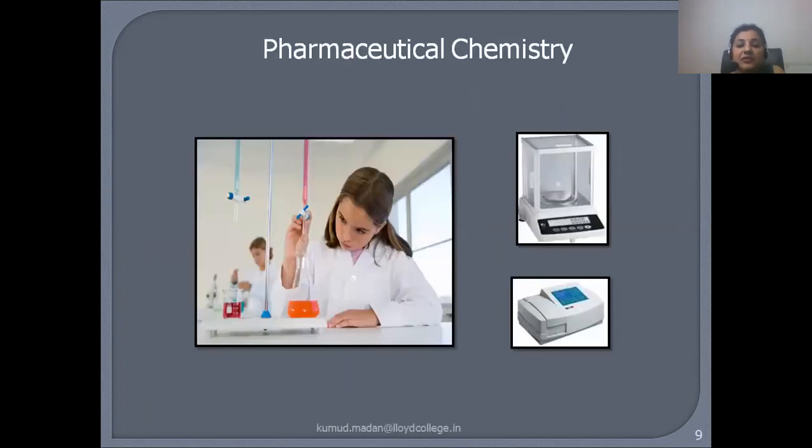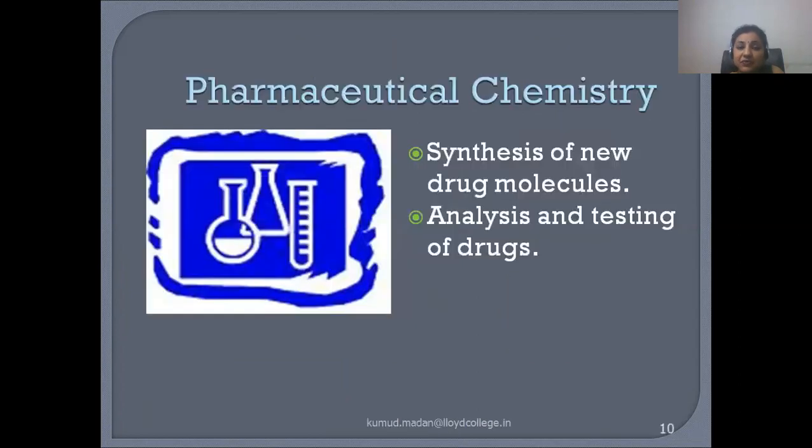Next, we study pharmaceutical chemistry. In the images we can see a student doing an experiment in the lab, a sort of titration using different lab equipments. Chemistry is not a new subject for you; you have been studying chemistry since class 6. So pharmaceutical chemistry is the chemistry of the pharmaceuticals, that is, the chemistry of drugs. It deals with synthesis of new drug molecules. It also deals with analysis and testing of drugs. We analyze drugs to check whether they are pure or not.